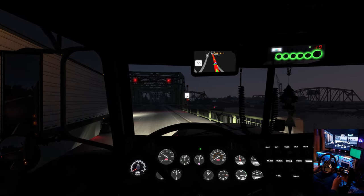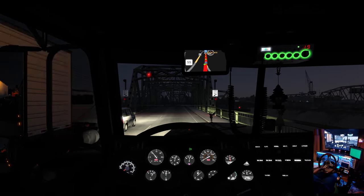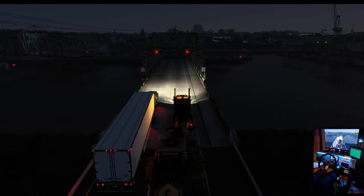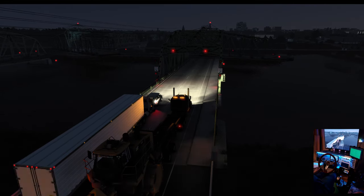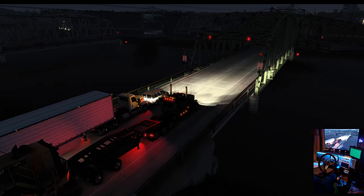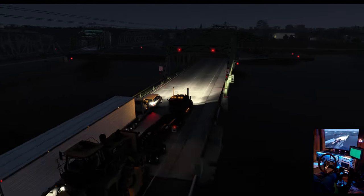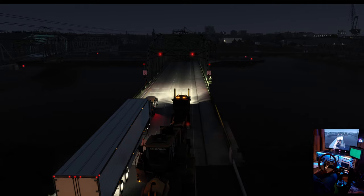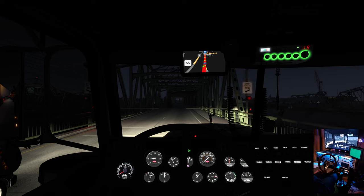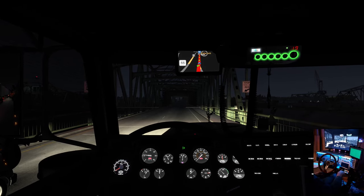The bridge is all turned around for a boat. Let's see if we can jump out and get a look at it. Oh, it's coming back, so I guess the boat's done gone through. Where is it? Oh, it's down there already, moving away, those white lights. I'm glad we caught the tail end of it. We're almost there.